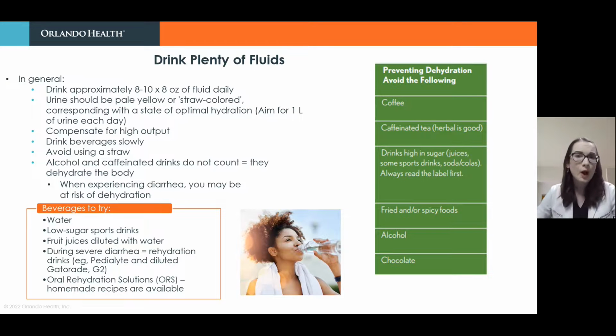Especially during times of high output, we want to make sure that we're staying hydrated because we're losing fluids and liquid through that high output. In general, the recommendation is drinking 8 to 10 cups of caffeine-free fluid daily. But during times of high output, we might have to compensate and drink more. So that's why paying attention to the amount of output that we're experiencing is going to be key.